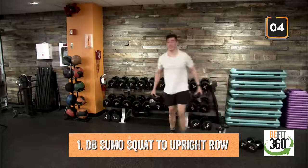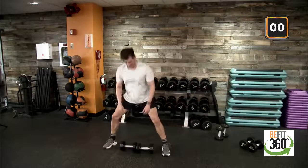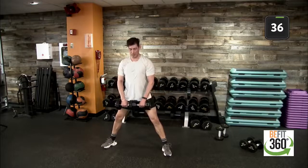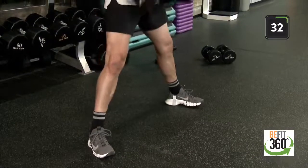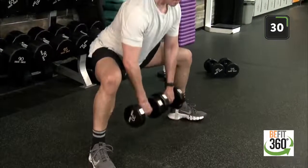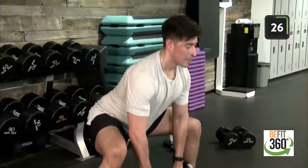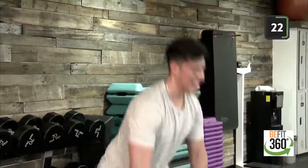All right, team. You're up in 3, 2, 1. Set yourself up here. Again, glute activation into our sumo squat. Push those hips back, knees track towards the direction of our toes. Good. Into that upright row. Chest is up. Good. 23 and we're out, team.